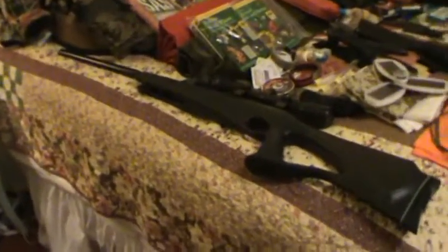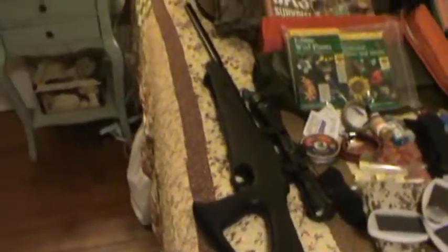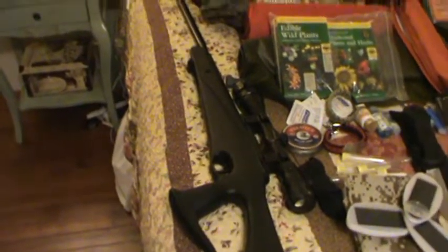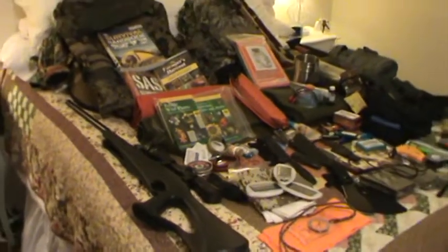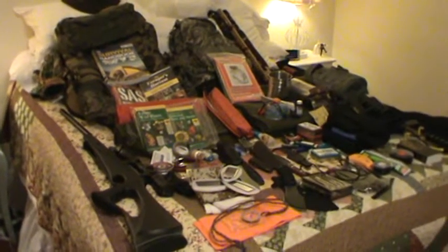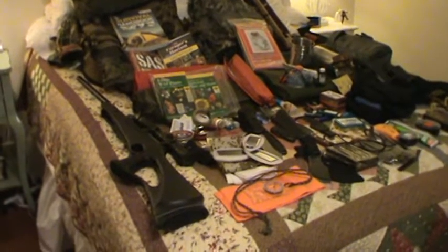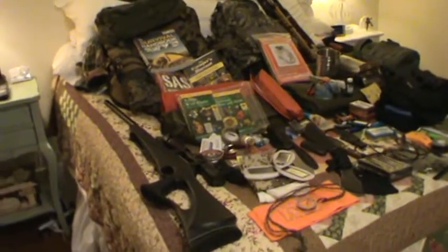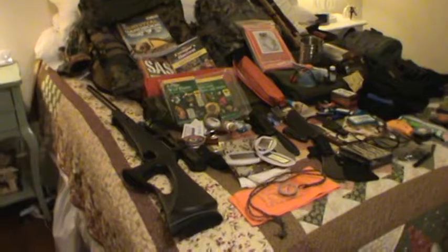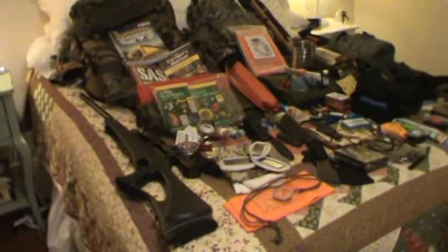This is a Benjamin 22 caliber pellet rifle that I picked up this year with the 22 caliber pellets. Now, first off, let me tell you, I do not carry all of this stuff, okay? This is stuff that I've accumulated to sort into different packs for different purposes. I will show you my everyday carry pack as well, but the stuff that's on the bed is not stuff that I carry every day.